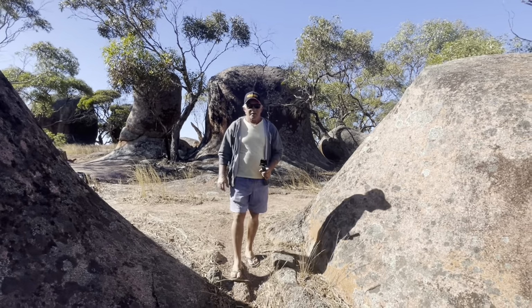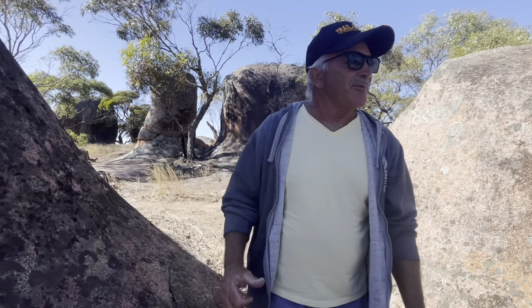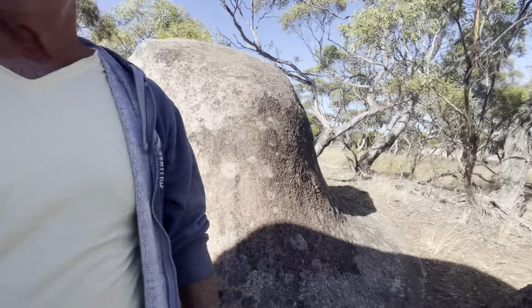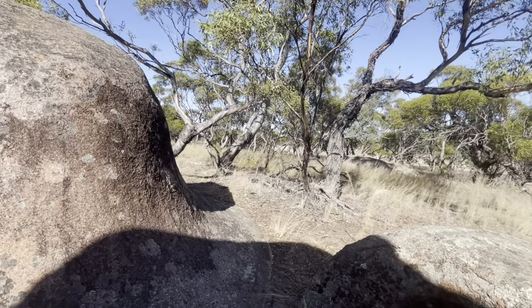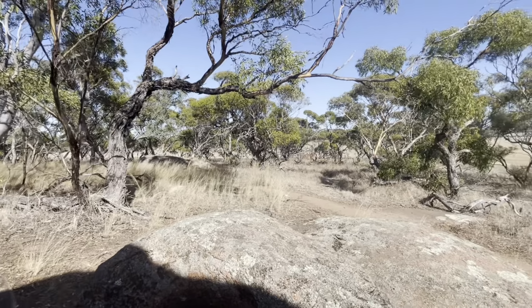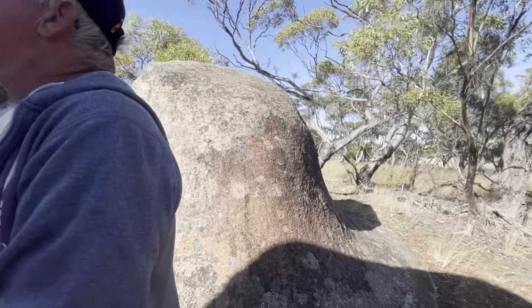How are you finding this, Larry? Yeah, good. It's a lot more here than what I thought. Yeah, I thought it was only a couple, but there's still more down over there in the background. So this colouring seems to be on one side of the rock. Is that the lichen? Yeah, that's the lichen, because that's where there's a bit more of the south side of it. The sun heats up the other side and dries it out. Yeah.